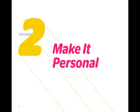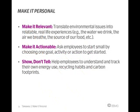And so some of the tips that we've identified is, first, make it relevant. So translate environmental issues into relatable real-life experiences. Some of the live healthier, greener, better examples we shared, but showing it in terms of what we do impacts the water we drink, the air we breathe, the source of the food that we eat every day, like really trying to show why it's relevant to us and how our actions are important.